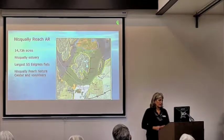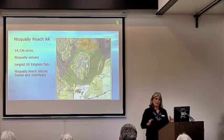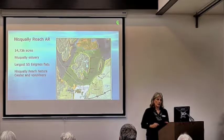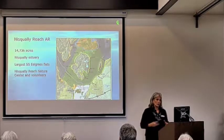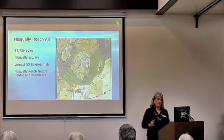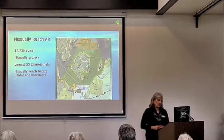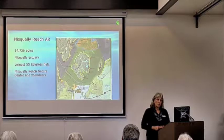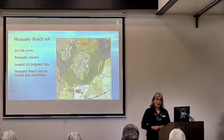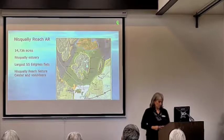At Nisqually Reach, its big ecological claim to fame is being connected to the National Wildlife Refuge. So each builds upon each other, and protection of the whole Nisqually watershed helps increase the ecological importance of this site. So it's got some of the largest eelgrass flats in South Puget Sound, and it's important habitat for the Chinook and other salmon coming out of the Nisqually River. The site proponent was the Nisqually Reach Nature Center, and they have a building and a lot of volunteers, so they're kind of the core support for this reserve.